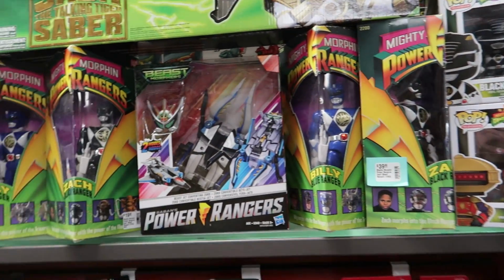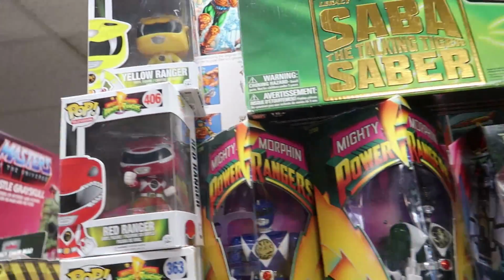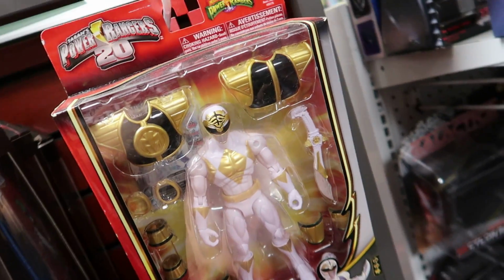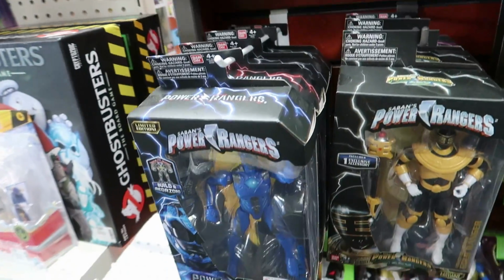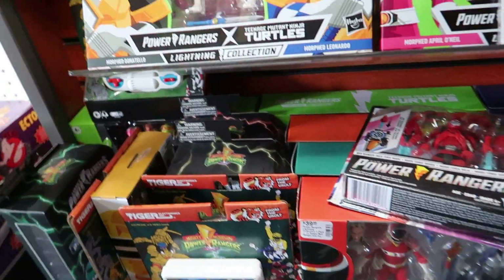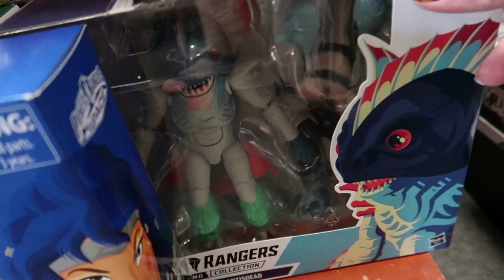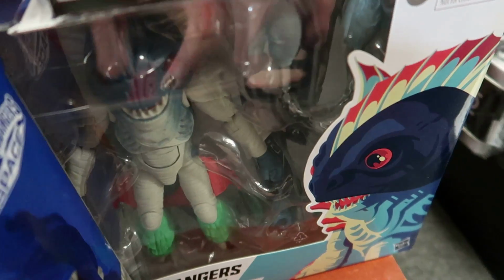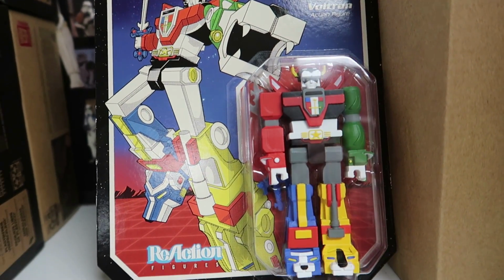Here's a whole Power Ranger section. And like I said before, I know Mighty Morphin Power Rangers, but that's about it. I don't know all the new ones. Like, is this a new one? No, that's still Mighty Morphin Power Rangers. It looks like the majority of these are Mighty Morphin Power Rangers, because it is that 80s toy shop and that's what I know. Oh, look, here's a little Power Ranger villain. Like I said before, I really love their villains. They're super creative. And here is Voltron on this super cool card.